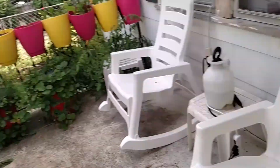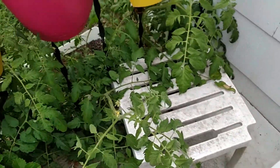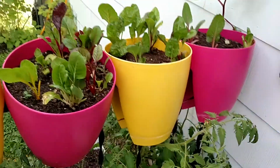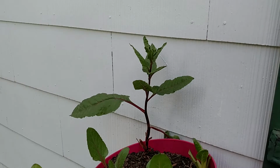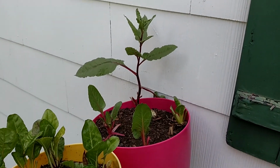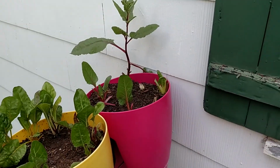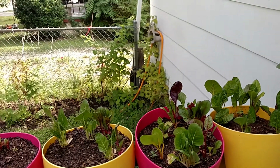Let's see here. I'll go over here. We've got random rain. Let's see here. I've got one chard that's going to seed. I've noticed it's not been producing as well since the heat has picked up. I think it likes it a little bit cooler. So sadly that may be winding down as far as that productivity.